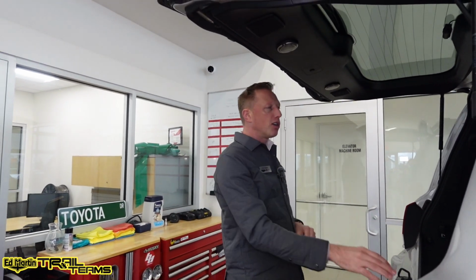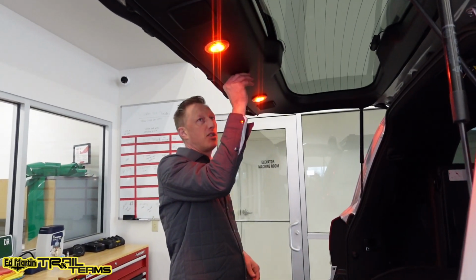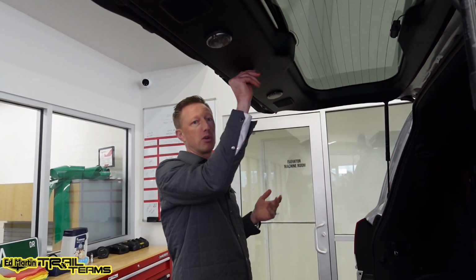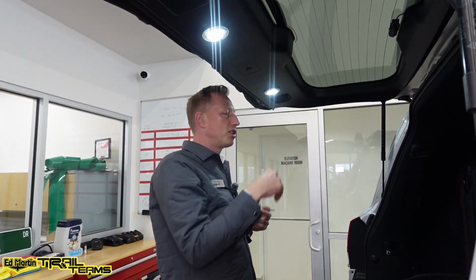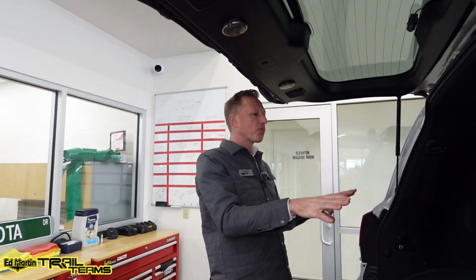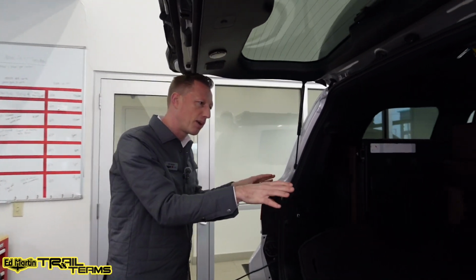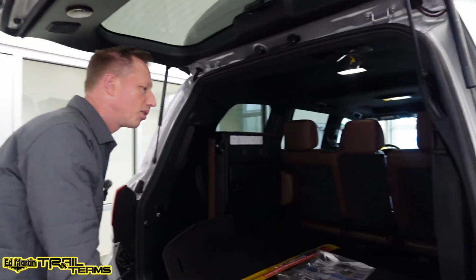With this open back here, a couple things. One, we do have these additional lights right here, two colors. Again, amber for easier on your eyes at night, no bugs, and then of course white just for maximum brightness. They're controlled with the triple rocker switch here. This vehicle does have the third row. It's a base model, so they're all going to have the third row.